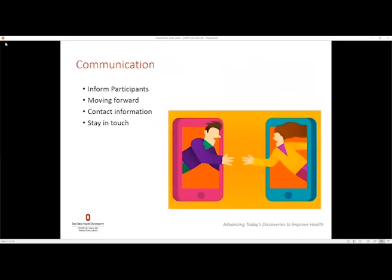So communication. It's a big word that we have in research studies. So it's important to inform the participants if the study will be continuing. You'll want to discuss with them how it will be continuing, any changes they can expect, such as these face-to-face visits may now be replaced by virtual study engagements. And you have to understand and explain to them why this is happening, why you can't be face-to-face. Hopefully everybody understands that at this point, but again, you need to be transparent with this.